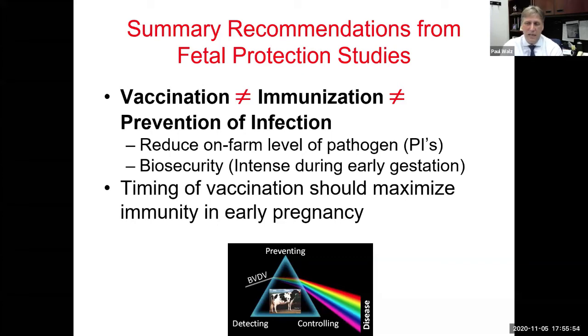We also need some data on the cow herd, because if we transition our cow herds to an all-killed program, we certainly have to look at those cows several years down the line and what their protection might be. But this is the first step, and I think this is an excellent first step in looking at immunity generated using the strategic advantages of modified live and the strategic advantages of inactivated vaccines.